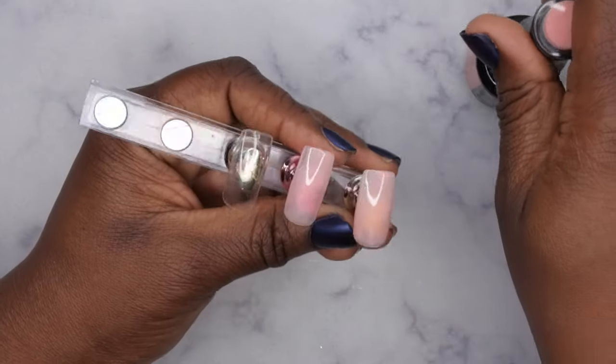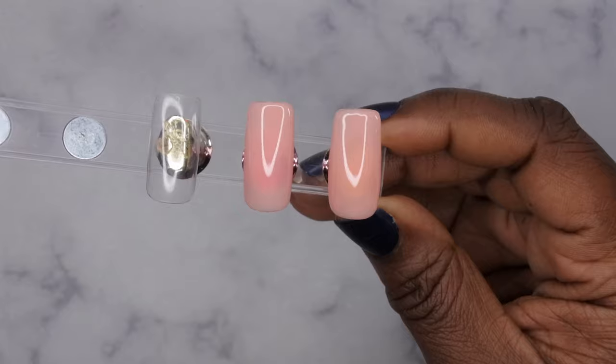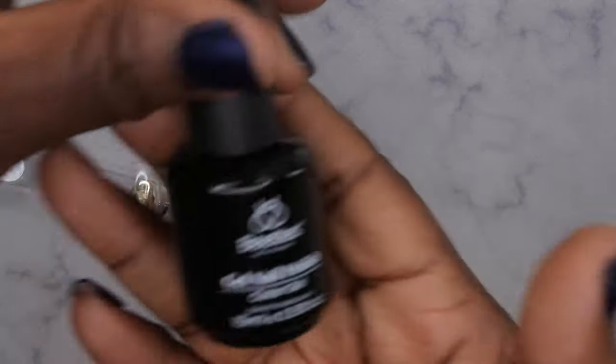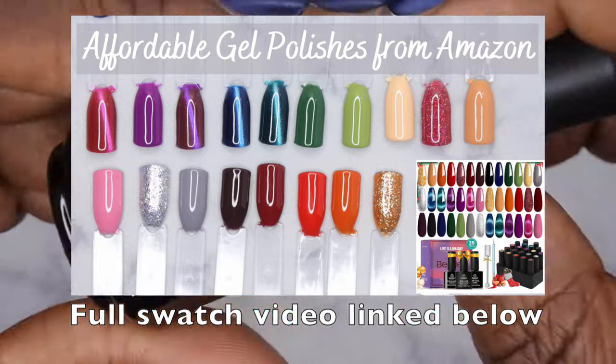I'm gonna go ahead and do two coats of this, okay? This is what the nails are looking like after two coats of polish. What I love about glitter ombres is that they're really easy to do. So I'm gonna first go in with this color that I just got in a new Beatles collection, which is a really beautiful glitter color.